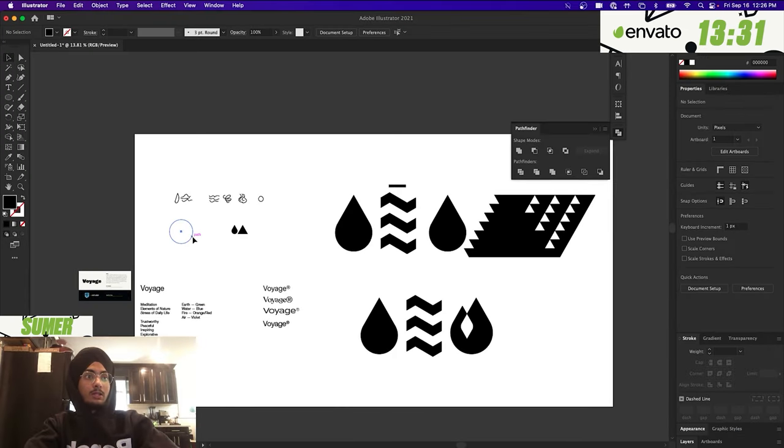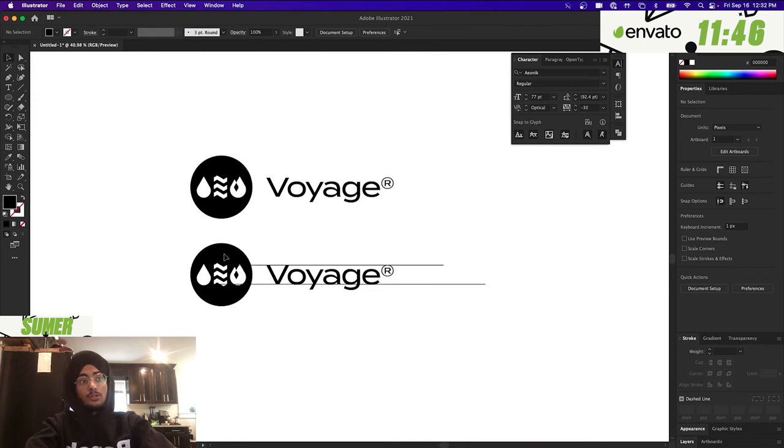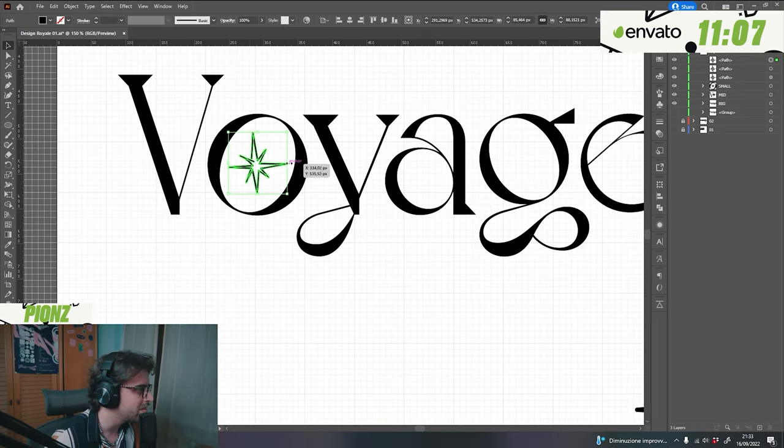Color is really going to play a big role in this. Maybe the North Star can be drawn by hand. That looks good. That actually looks good. Okay. I mean, it's not bad. I don't know if it's clear that it's a North Star sign.